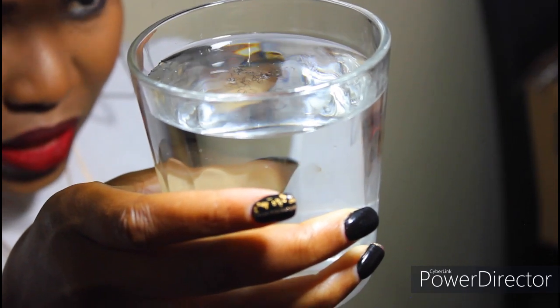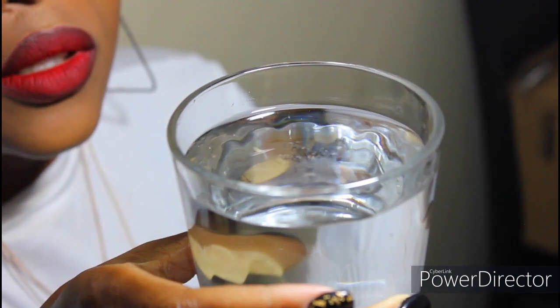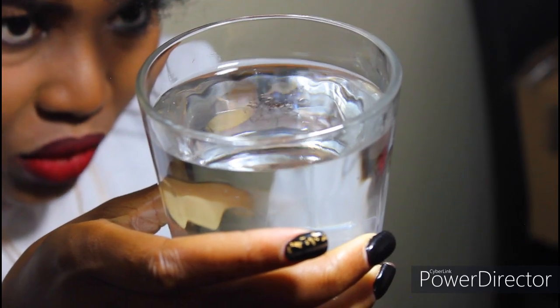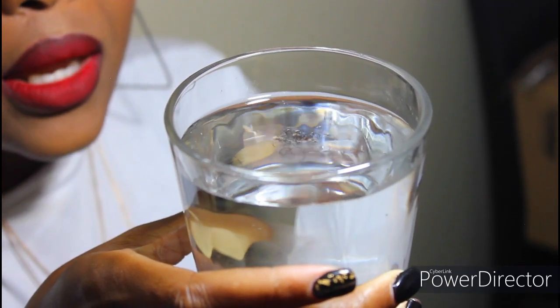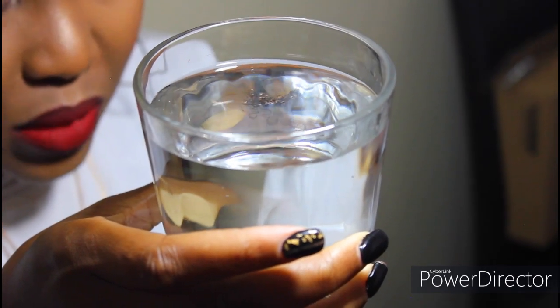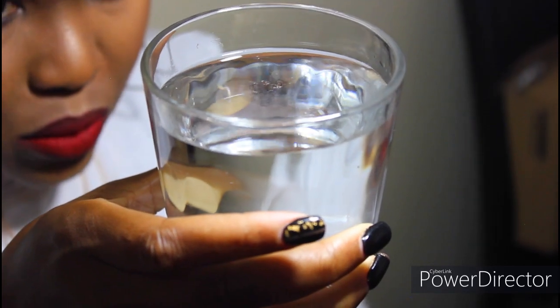From where I'm standing, it looks like it's going down. It looks like it's sinking, guys. So just give it some time. Say 3 minutes max. In 3 minutes time, I think that will be long enough for you to be able to tell.